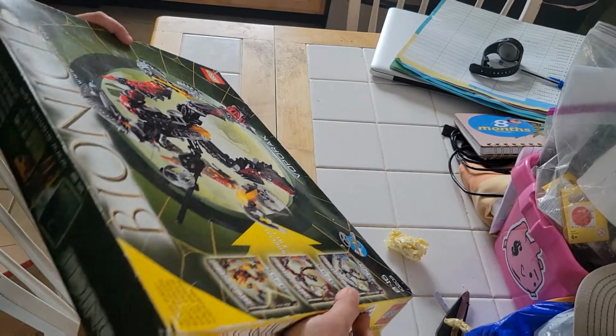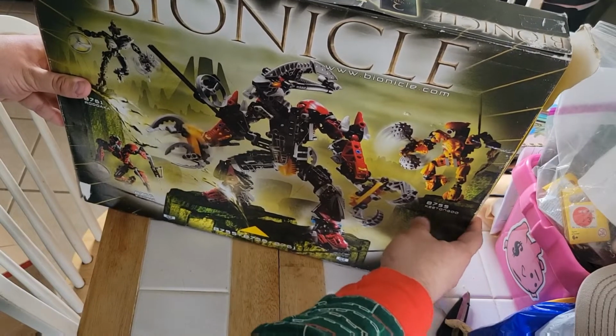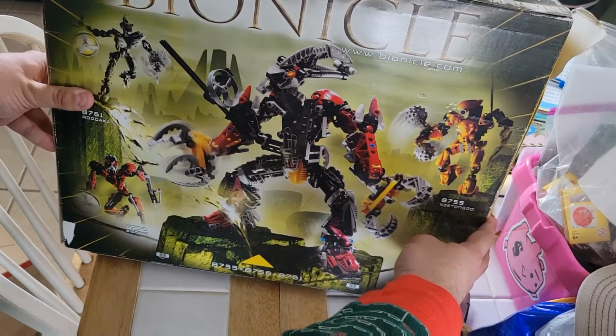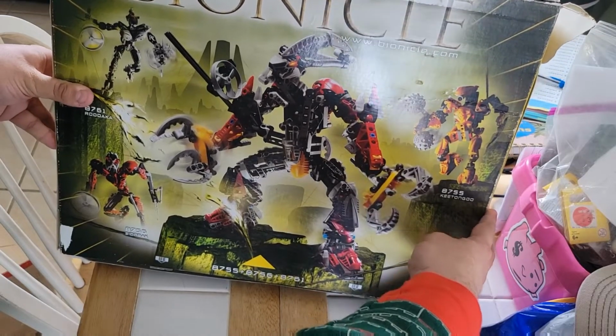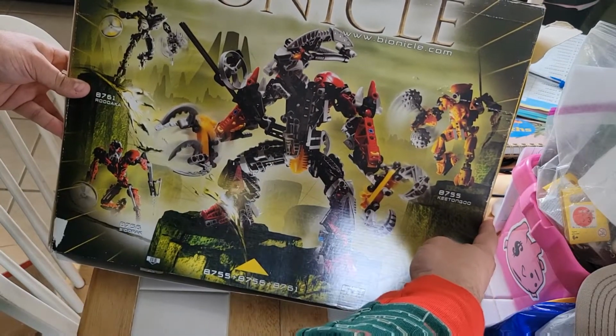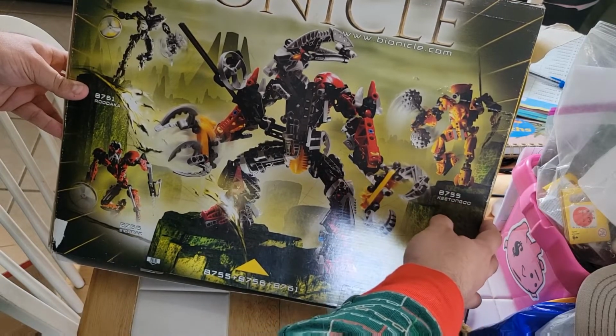Box is in okay shape. It's got a couple of marks here and there. I did have to take some masking tape off of it because it was sealed up like that, but it's no worry. It didn't tear apart any of the details or cardboard or anything like that across the thing. Once again, showing the figures at large and then showing the combination in the middle.